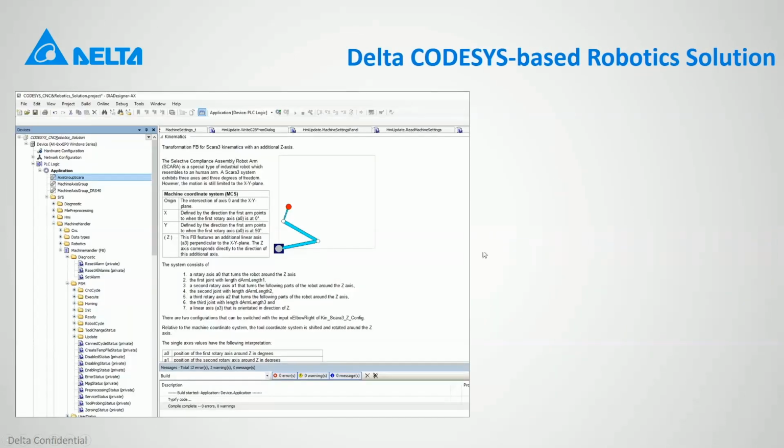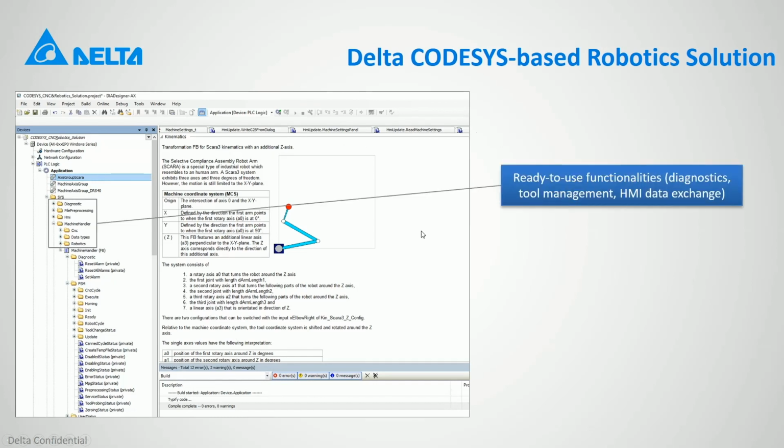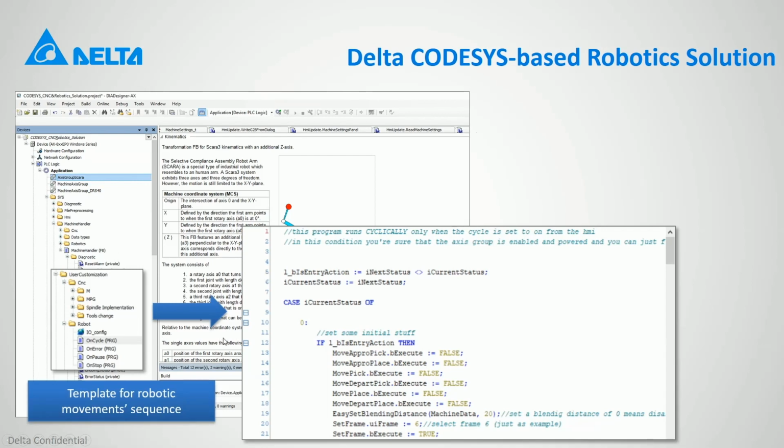And like the CNC part, we knew that CODESYS simply provides the tools to approach robotics applications, and that's why again Alessio mainly developed this project template, which includes already axis diagnostics and all the basic functionalities to speed up the development. What you have to do is simply to select the kinematics. Kinematics can be SCARA, can be articulated, can be Cartesian. The project is the same, and this is one of the advantages. And again, there are ready-to-use functionalities. What you have to do is simply go in here, in this part of the software, and declare the movements that you want the robot to perform. And that's all. The rest is already done.